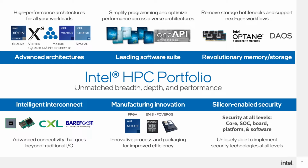Our groundbreaking memory technology boosts performance for challenging workloads in both HPC and AI. And with DAOS, we've re-architected the memory and storage hierarchy to enable converged workloads that combine traditional HPC simulations with analytics and AI. Our innovative interconnect suite includes CXL, a high-performance interconnect specialized for high-bandwidth devices like GPU, as well as our Ethernet 800, also known as Columbiaville, for unbeatable price per performance.